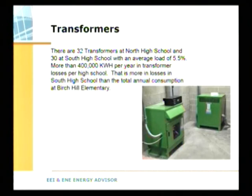Engineers and the electrical code are conservative, so they don't ever want a transformer that's undersized and overheating and potentially even a fire. I understand why they do it, but again, they're designed for their peak efficiency at 35%. So if you were to swap the transformers out with transformers designed to have peak efficiency at 8 or 9%, which closely matches your load, the annual savings per high school would be 400,000 kilowatt hours.